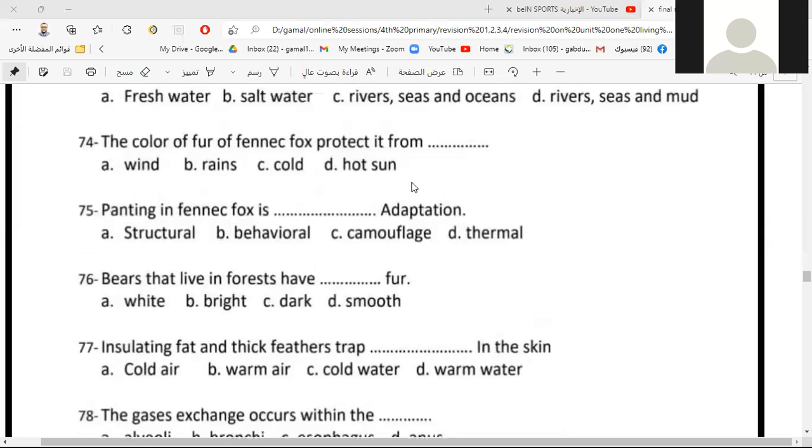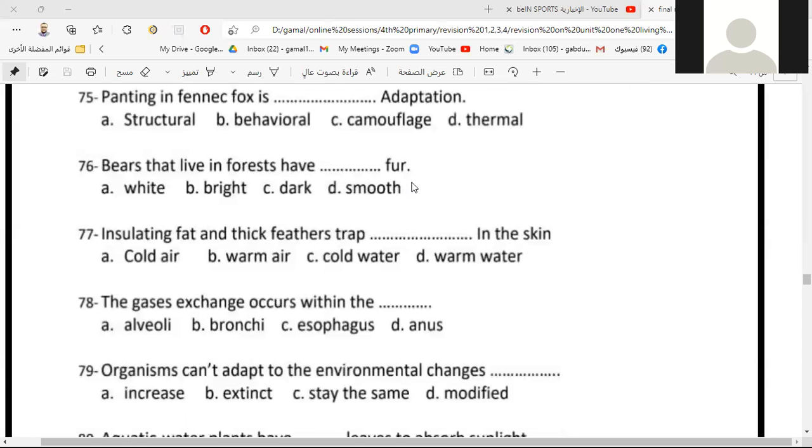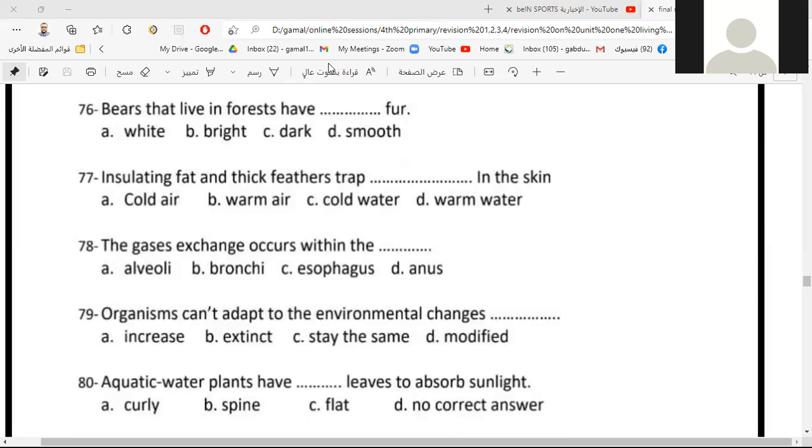I will answer 76. Bears that live in forests have dark fur. The bears that live in forests have what fur? Not in the polar region, in the forest. Dark. Very good, has dark fur. But in the North Pole, in the polar region, they have white fur. White and thick fur to hide and to keep their body warm.